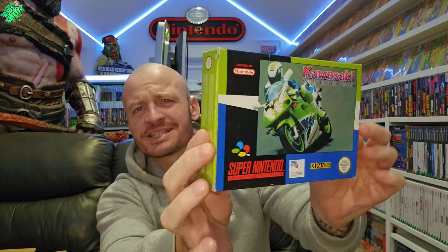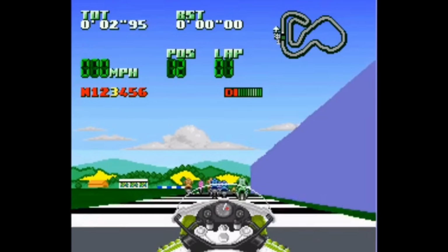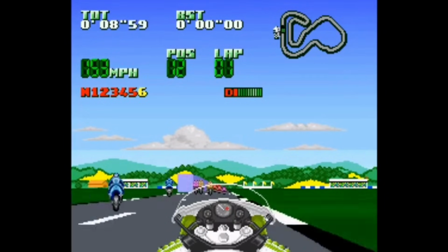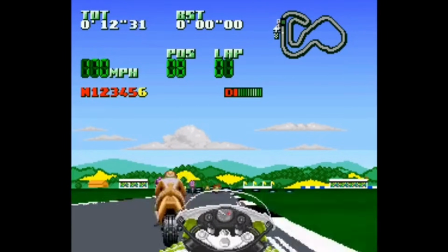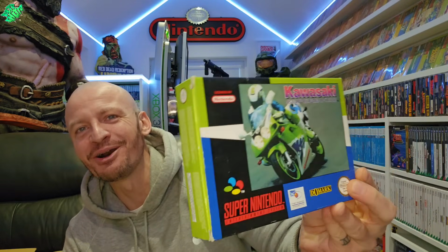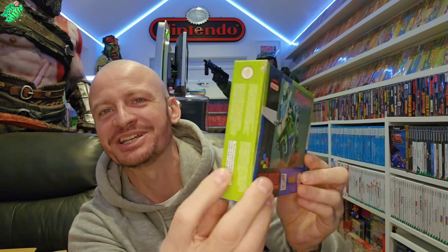On the Super Nintendo, we have got Kawasaki Superbikes, better known as Superbike Challenge in North America. This is a 1995 Lancor developed racer. It's one of them games that's staged in an unnamed fictional racing series, and probably not the best racer on the system, but guys, what I needed for the set. And not only that, you know I love green, you know I love colours. Does it get more 90s than a Super Nintendo box in neon green and light blue?